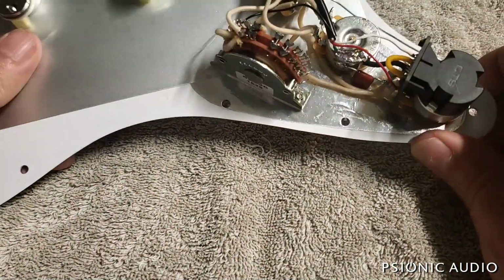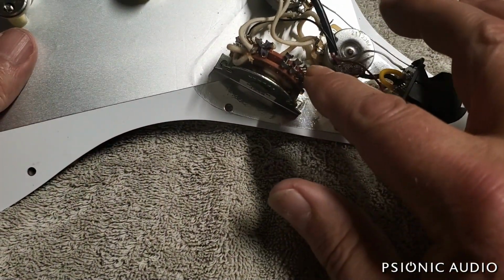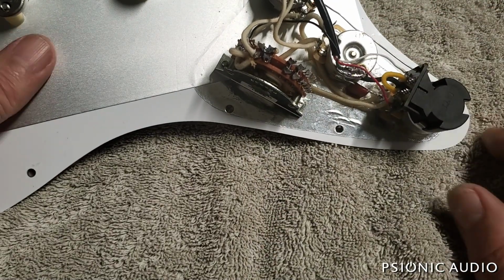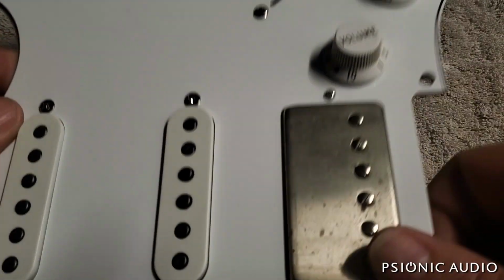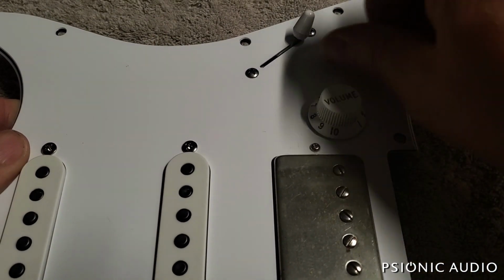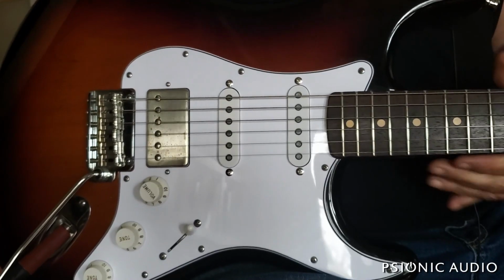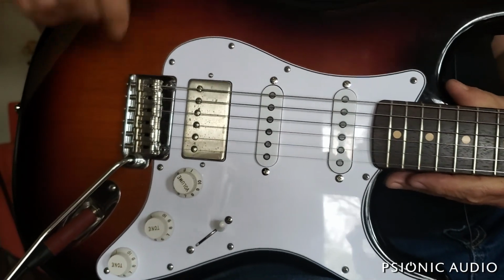This is a super switch, though I'm not using it for the super switching. I could do all kinds of stuff where that position's parallel, that one's series, that one's blah, blah, blah. I already got enough things here, and anymore is just option paralysis. All right, they're installed. They're all working.